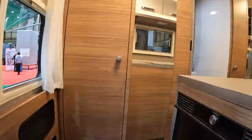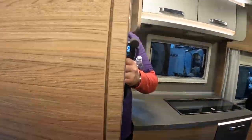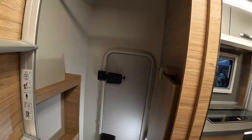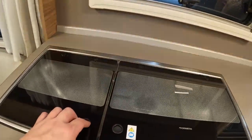So let's just have a look inside, okay? So this I find fantastic. You have got access from inside to the garage. So look at that. You've also got a hanging rail, so it's potentially a garage slash a wardrobe. Okay, so you've got the fridge there, and then just moving through, you've got the hob, you've got the grill, and you've got the sink.